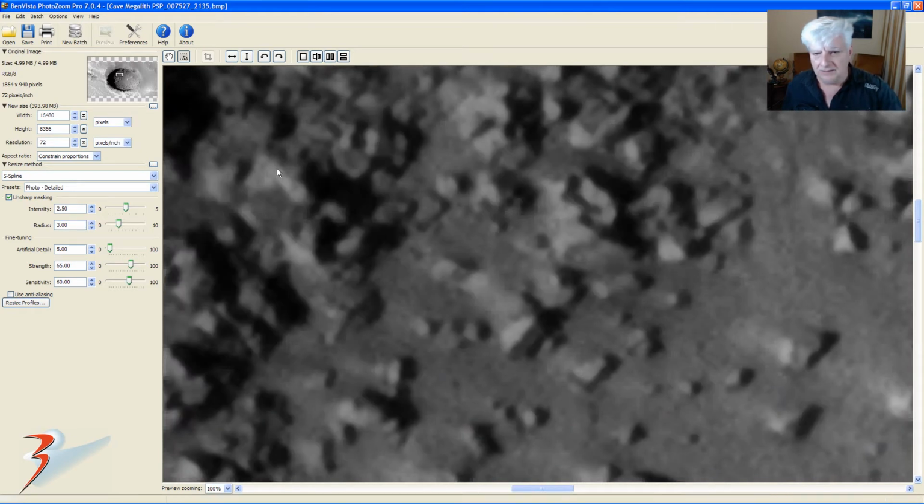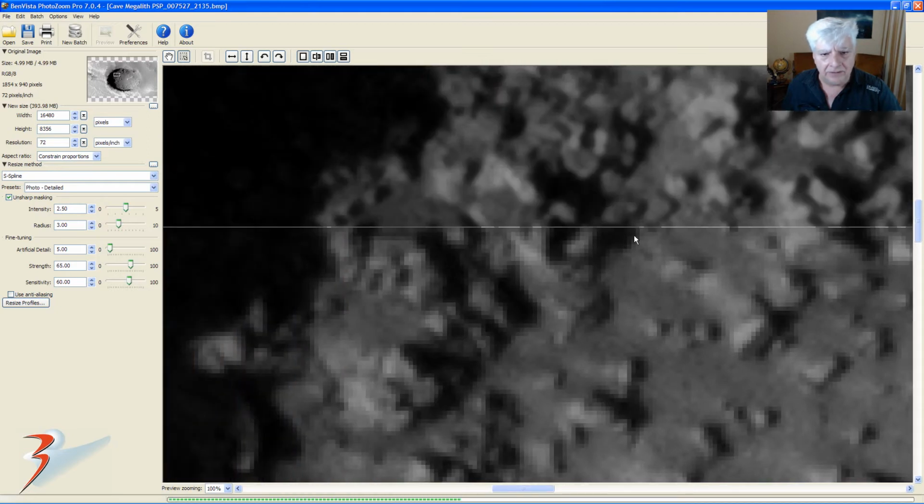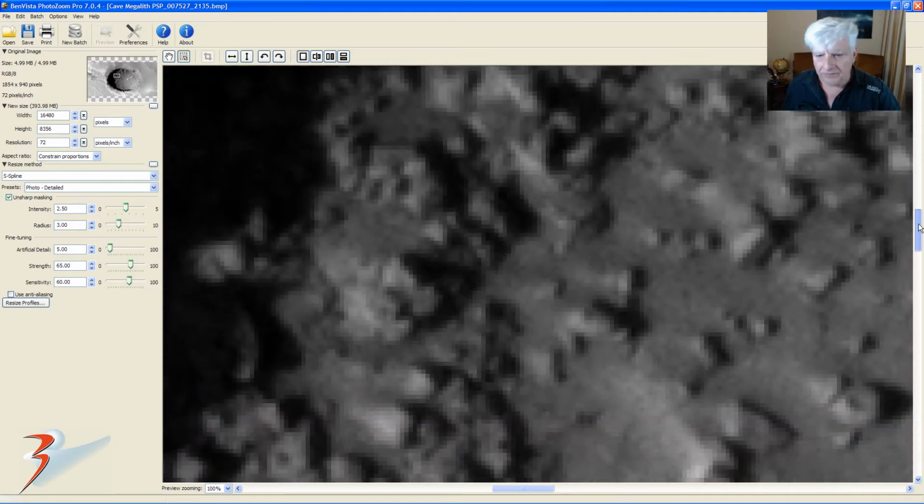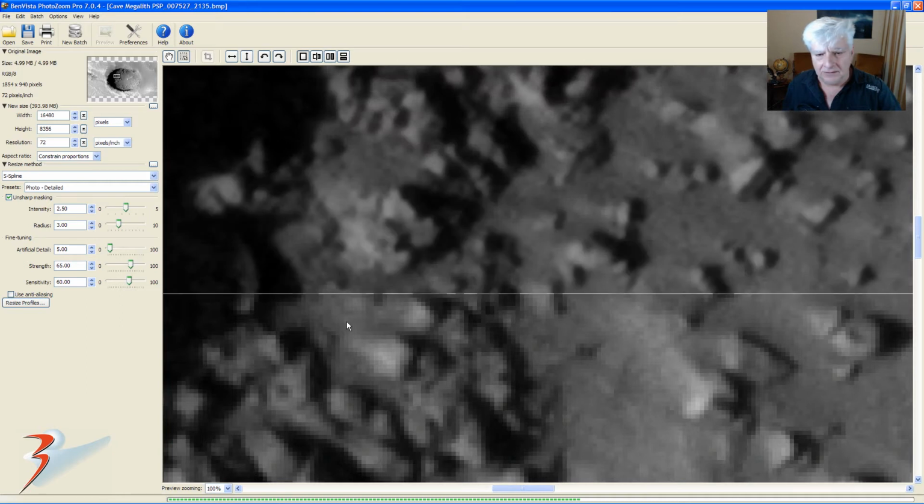This looks like pieces of a machine, perhaps. Pure speculation. Guys, there's a piece over here with these holes there. This almost looks like a cylinder with a hole there. There's a ball or a sphere lying there, dark grey. Guys, if you see anything here that I missed, please let me know.